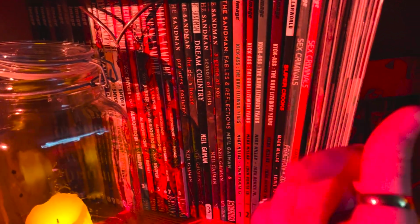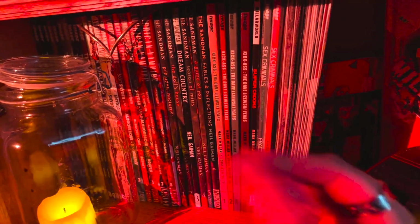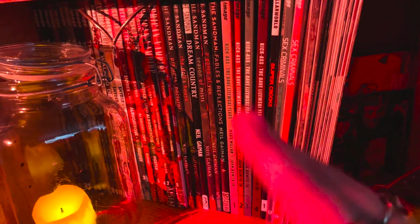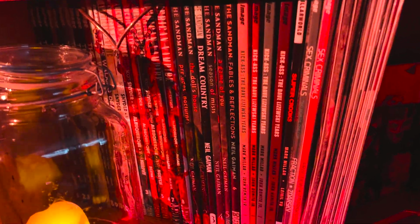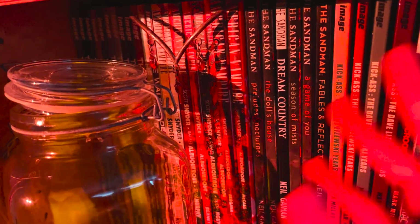I don't know how many there are, but this was back when I was like 12 to 15 and I would spend so much time at the comic book store just loading up on volume after volume. I always preferred to do that rather than the singular issues, just so I could keep them better protected. Then I've got the American Vampire comics back here. These are some of my absolute favorites.